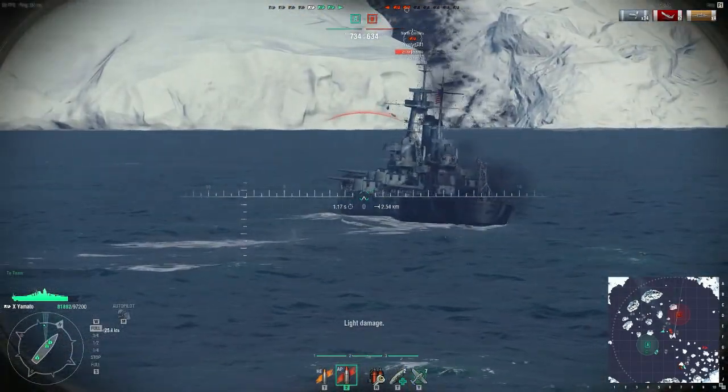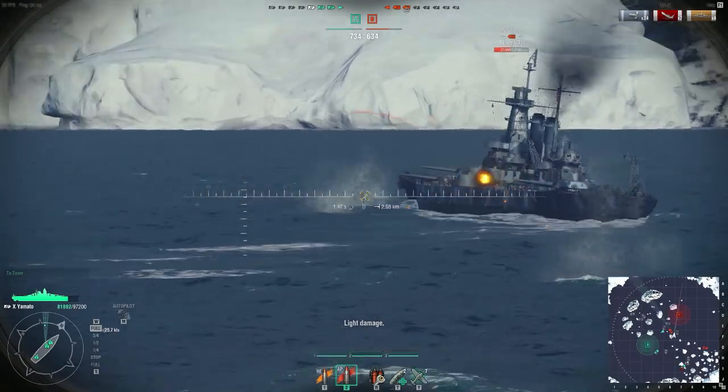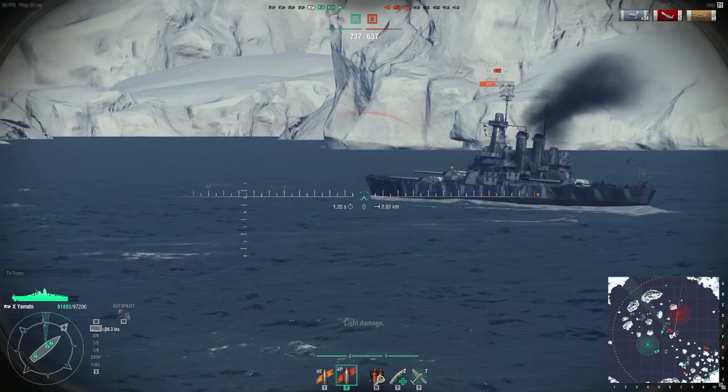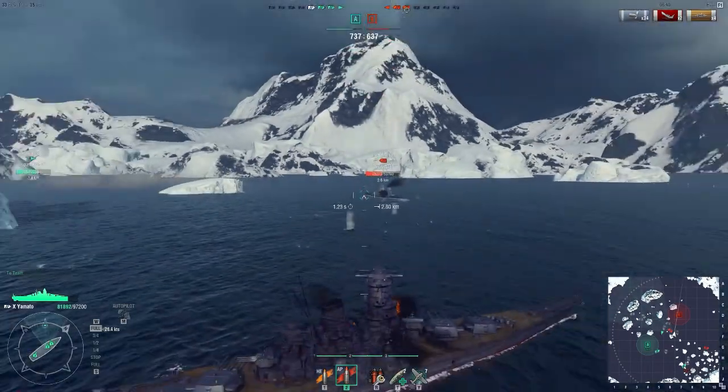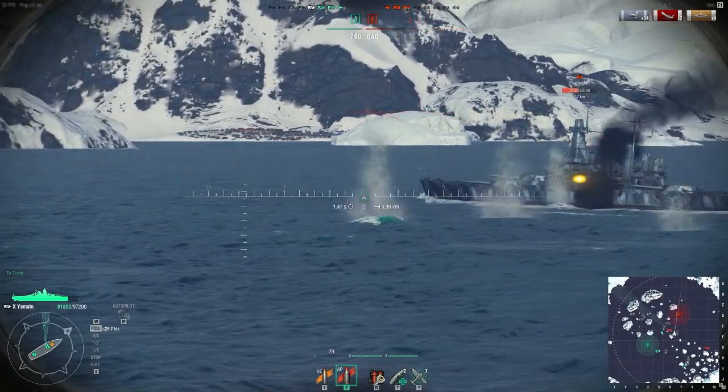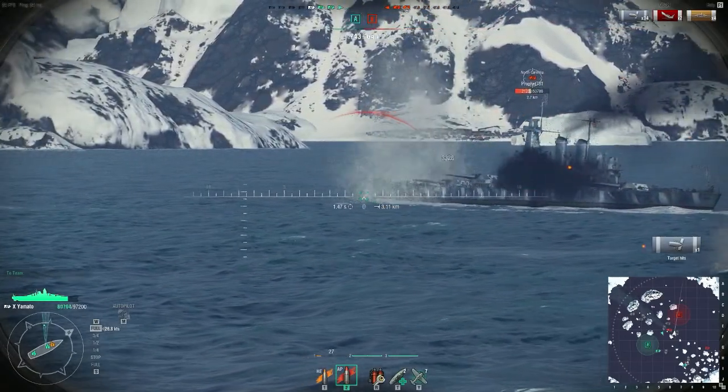I'm not gonna shoot until he shows a nice broadside. Do not shoot your cannons as a battleship up these tiers because you gotta wait for that perfect shot or you'll bounce. Now this is pretty gamblish. Let's see if this one works. Oh, that was bad.